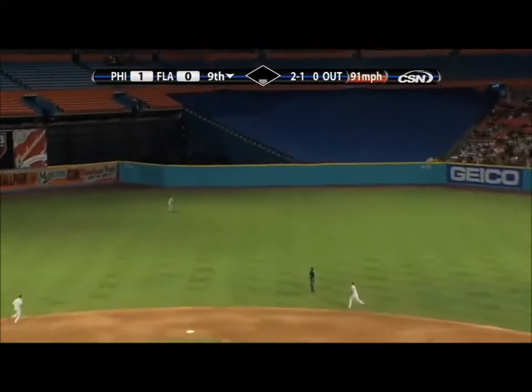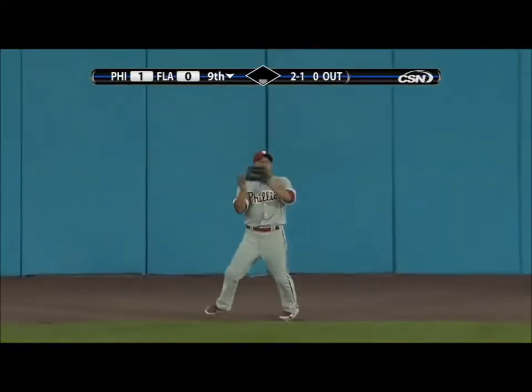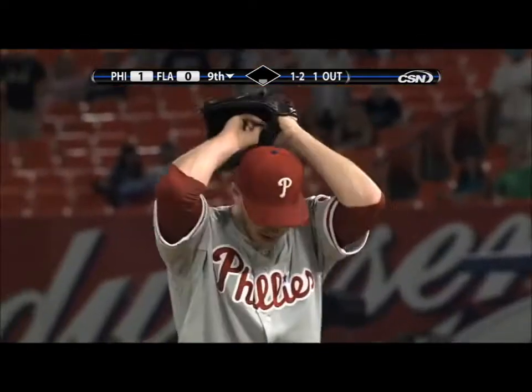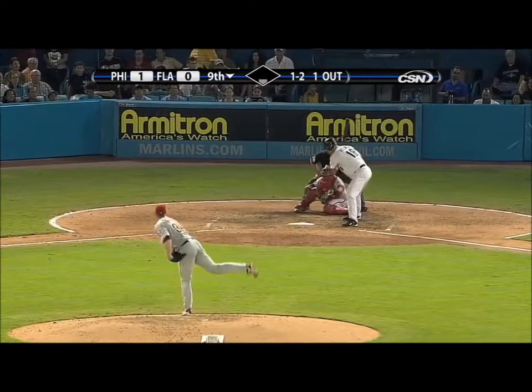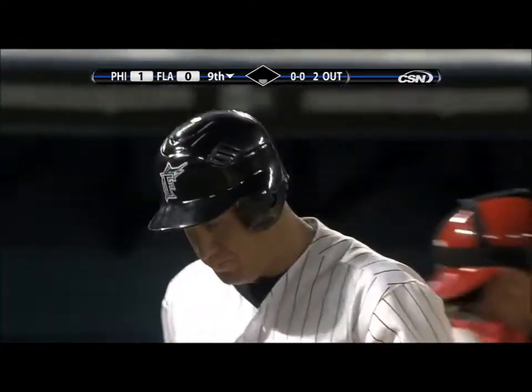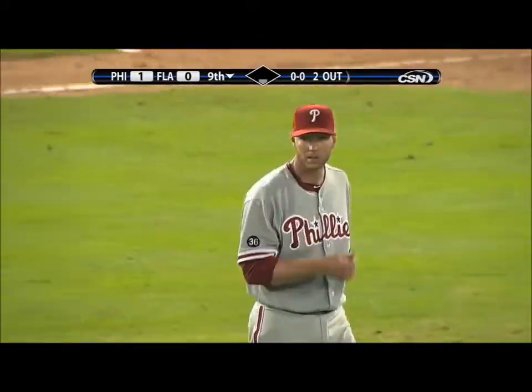In the air to center field. Pretty deep. Victorino on the run toward the warning track. Roy Halladay is 2 outs away. They're guarding the line at third. Here comes the 1-2 pitch to Helms. On the inside corner, strikeout number 11. And Halladay is 1 out away from completing a perfect game.